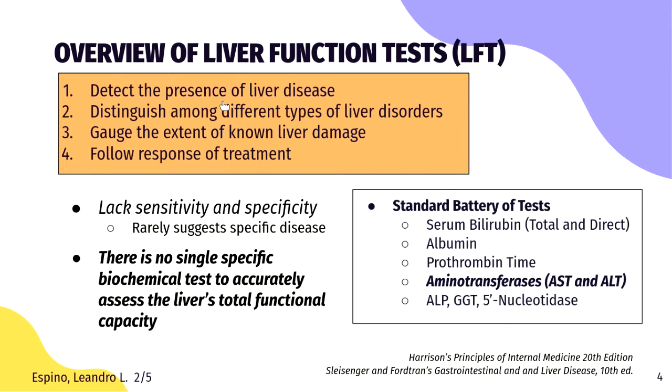Leandro, sorry. Yes, Doc. Can you repeat that sentence? Liver biochemical tests are also liver function tests. They are commonly referred to as that. Well, as the name implies, what does the liver function test test? Function, Doc, different functions, right? So going through that line, let's say your aminotransferase, does it reflect the function of the liver? No, Doc, it only detects liver damage or interference in bile flow.